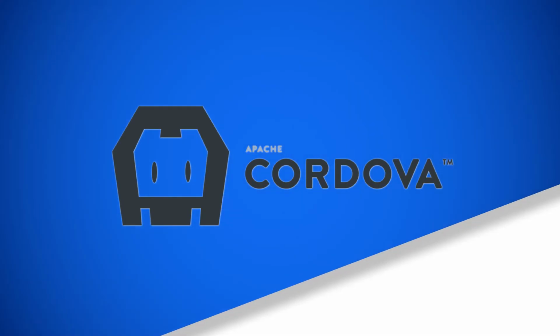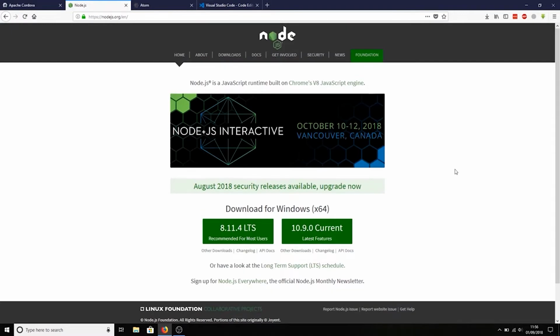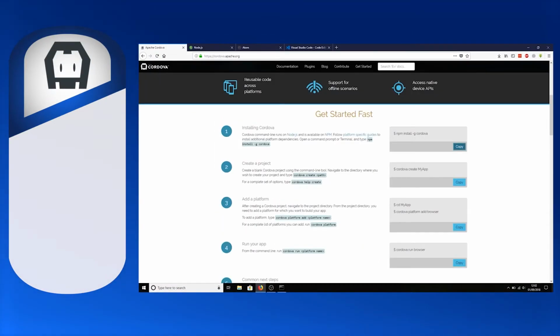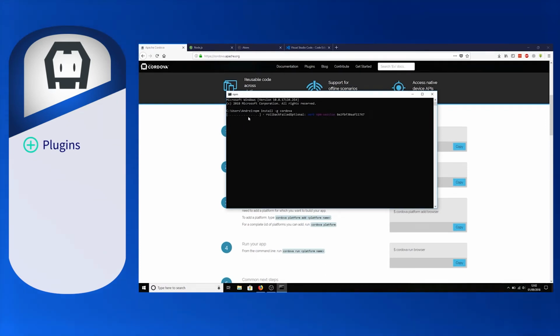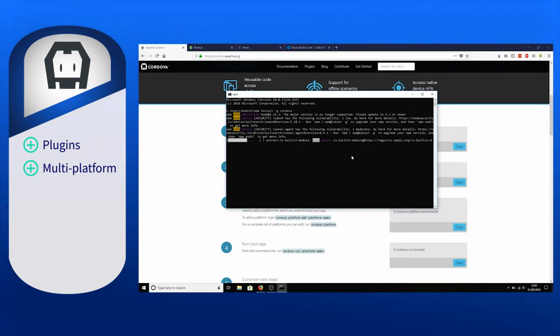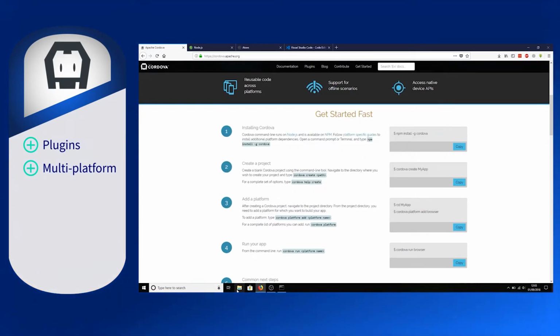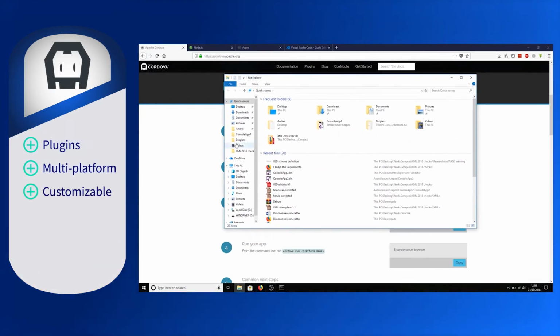Apache Cordova. Apache Cordova is an open-source mobile app developing software for Android and iOS that uses HTML, CSS, and JavaScript. Users love that you can write your own plugins or use native plugins. Users also note that they enjoy Apache Cordova being multi-platform, as it is easy to transfer apps to different platforms like iOS and Android because the code can be reused. Lastly, the design is highly customizable, so you can achieve the look you desire.